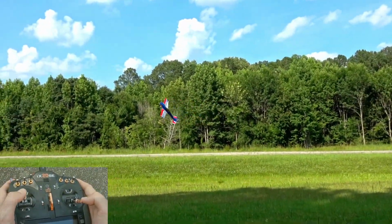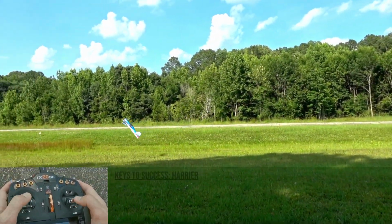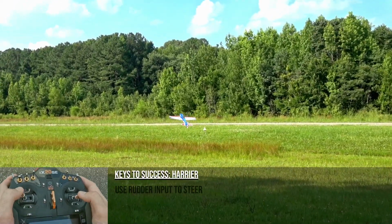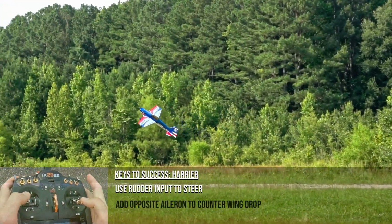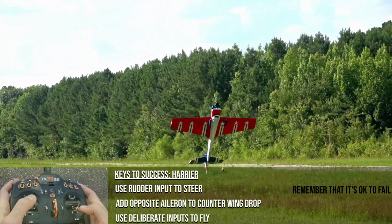If you're new to 3D flying, this will probably be anxiety-inducing. As I've mentioned before, you'll want to get comfortable with being uncomfortable. That's where most of your skill building is going to come from. If you can Harrier, you've got a good understanding of the basics needed to move to the next step.